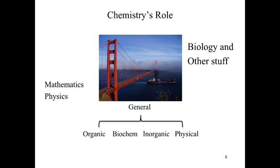Chemistry as a field itself breaks into several subdivisions. You get general, which is kind of what you're in. It's supposed to cover everything. Okay? Which is a horrible thing to do to any student. Like, welcome to chemistry. We're going to talk about everything that we've done for 800 years. Okay? That's not a good philosophy, but that is the philosophy that we're working within.